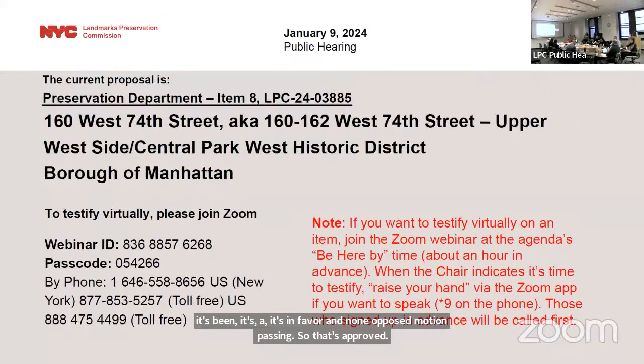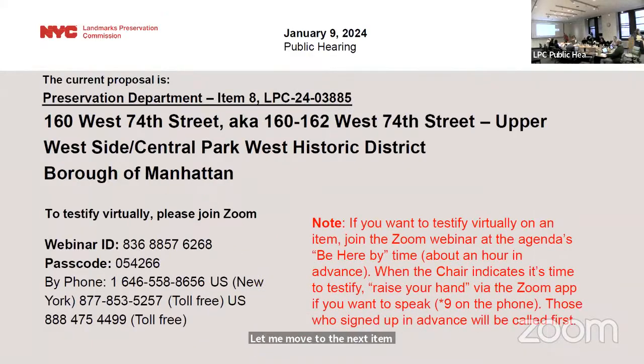Next item is public hearing item number 8, LPC 24-03885, an application for a certificate of appropriateness in the Borough of Manhattan, block 1145, lot 57, 160 West 74th Street, aka 160 to 162 West 74th Street, the Upper West Side Central Park West Historic District. This is a Georgian Revival style school building designed by Lamb and Rich and built in 1893. And the application is to construct new rooftop additions and remove a portion of an areaway wall to install a barrier-free access lift.